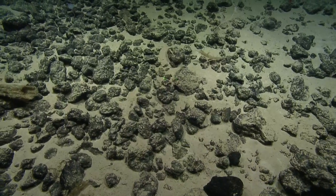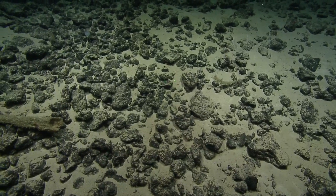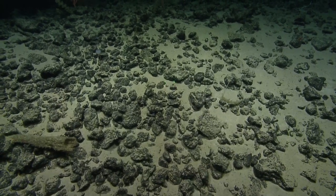Fortunately, both of those things go hand in hand. If you have strong currents, you're going to have more food, and strong currents will also take away any sediment that might gunk up your branches if you're a coral.